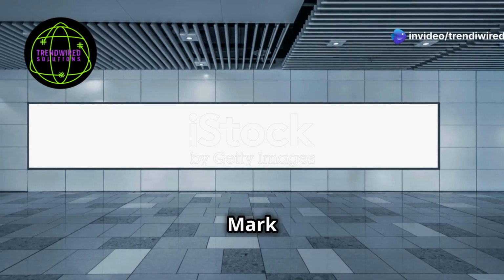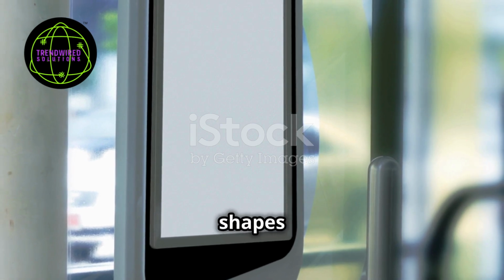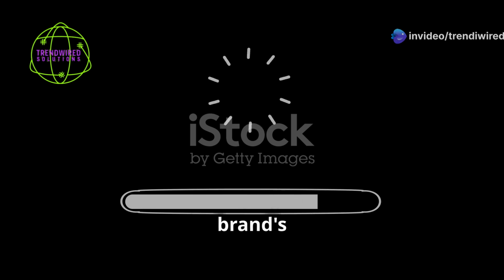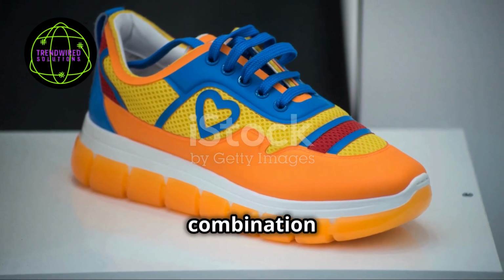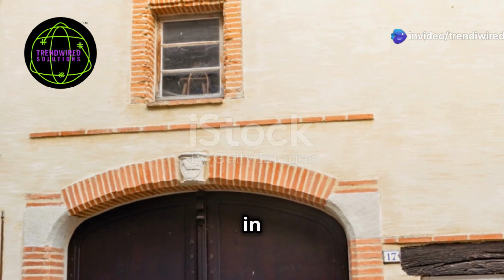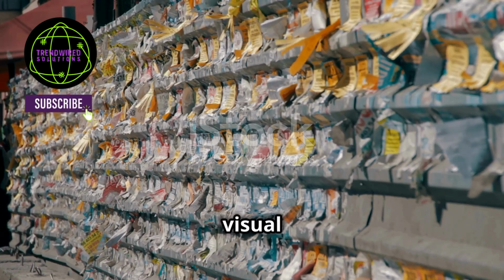4. Abstract logo mark. Unlike pictorial marks that use recognizable images, abstract logos employ abstract shapes and forms. The Nike swoosh and the Pepsi globe are prime examples. Abstract marks offer a high degree of versatility and can be particularly effective in conveying a brand's essence or feeling. 5. Combination mark. As the name suggests, combination marks combine elements of wordmarks and pictorial marks. This can involve pairing a brand name with a symbol, as seen in the logos for Puma and Lacoste. Combination marks offer the benefit of both visual and textual recognition.